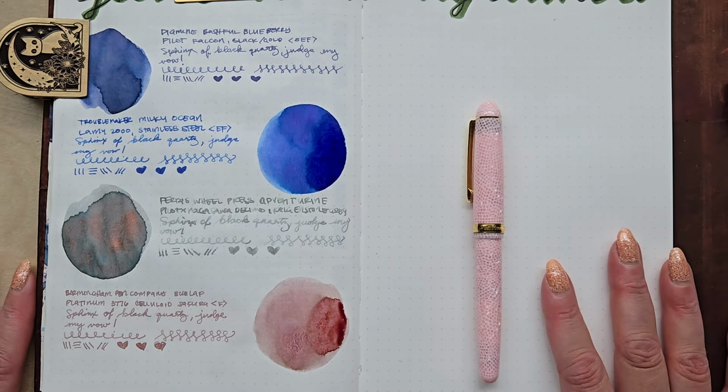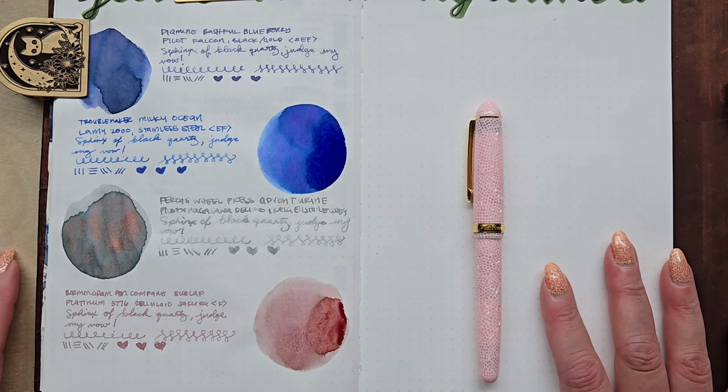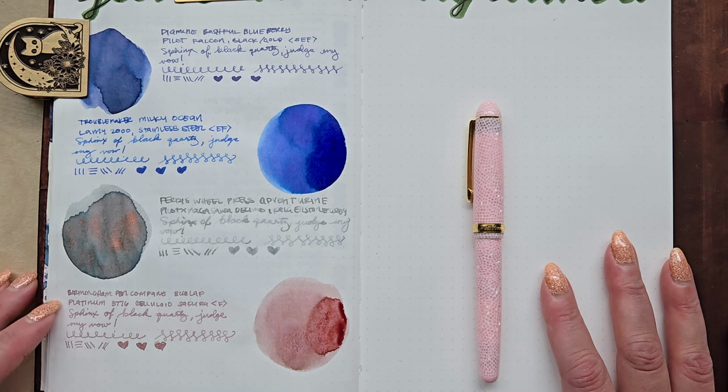So this is Birmingham Pen Company's Burlap, and it is not like any burlap that I'm familiar with, but it is lovely, and I'm totally here for this color. This one kind of reminds me of a richer, pinker White Rabbit from Wearingeul, or maybe a slightly paler, slightly pinker Kujangak from Colorverse, the Kingdom series. It's just really, really pretty and very, very legible. It is light, but I don't think it's so light that it is difficult to read whatsoever.